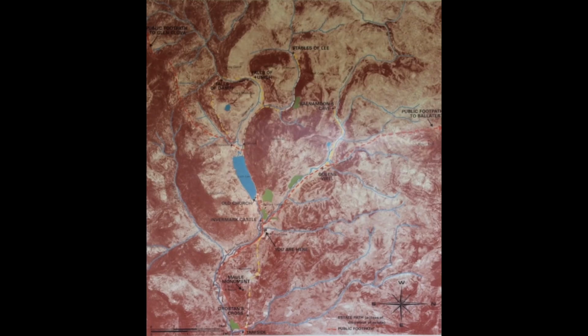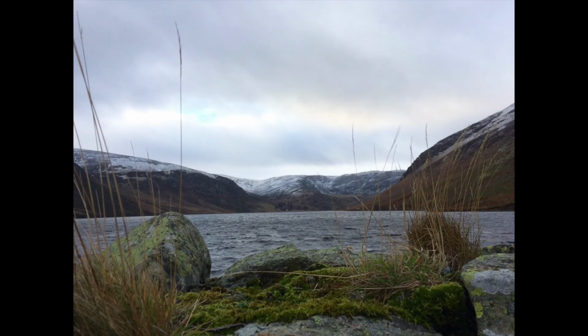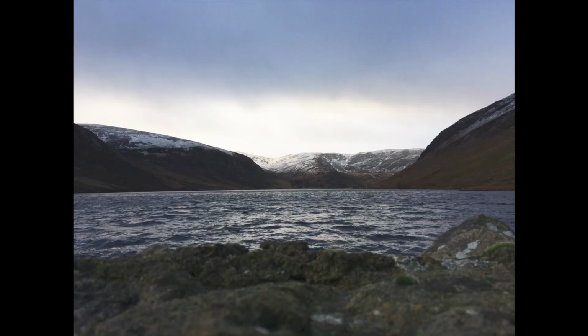The steep hills which surround the loch, which you can see from this map, provide a perfect frost pocket. That made for a very short growing season, and it was a battle each year to get the land ploughed, sown, and the harvest in before winter returned.